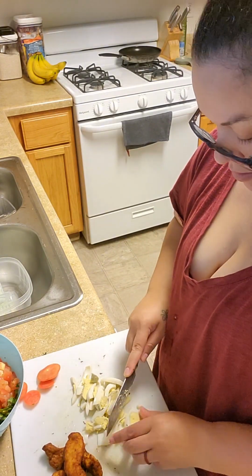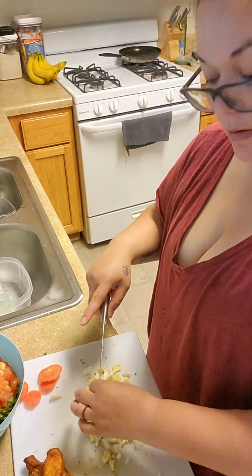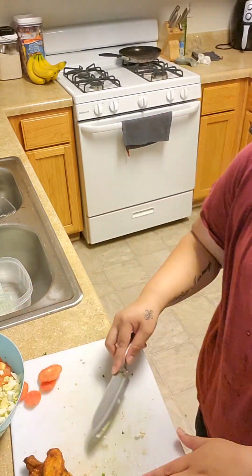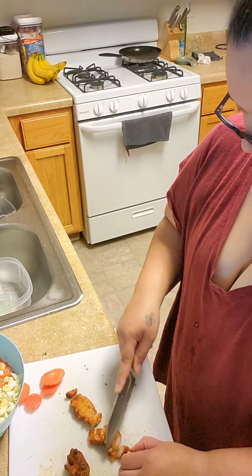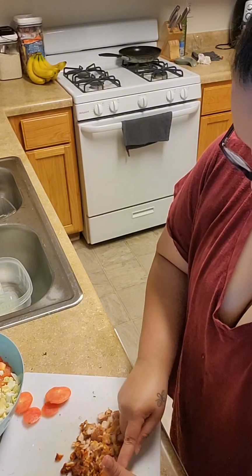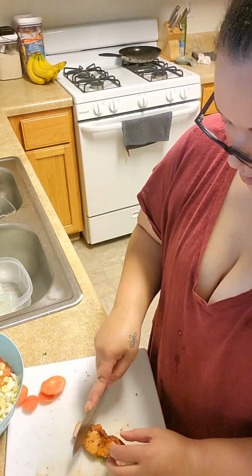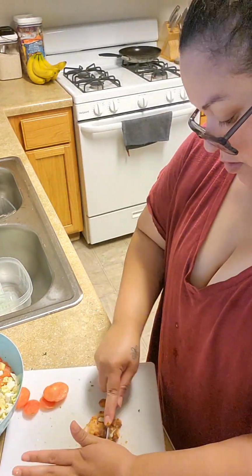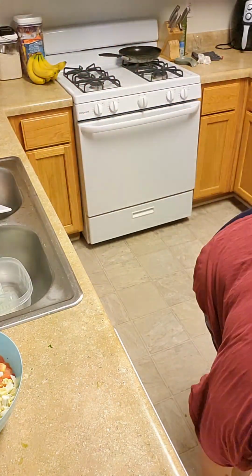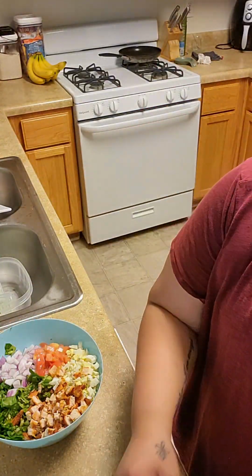I chop up some tomatoes, boiled eggs. Now boiled eggs is one of those things where if I feel like a boiled egg, then I add it. If I don't, I just don't. I do add diced onions. What else do I add? Oh, sometimes I add croutons. I still like a little bit of a crunch to my salad. So, I mean, I like my croutons, you guys, okay? You guys can't fully take it away from me. I love it.